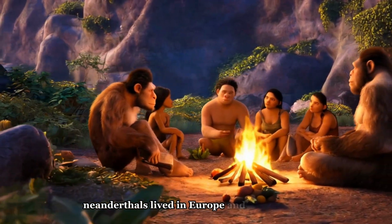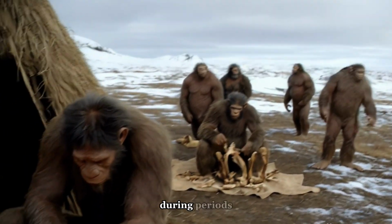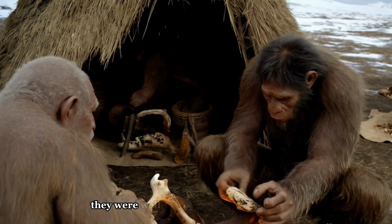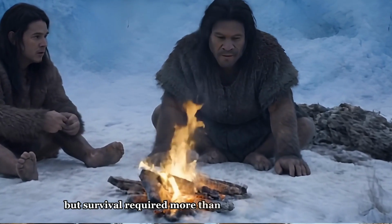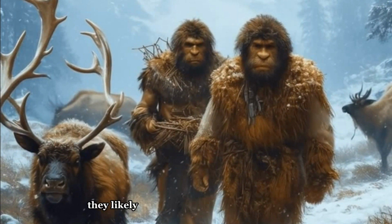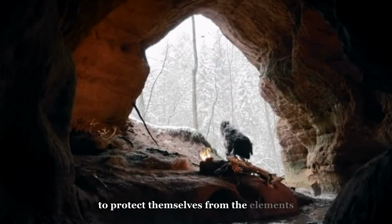Neanderthals lived in Europe and parts of Asia tens of thousands of years ago, during periods when the climate was much colder than today. They were well adapted to this environment, but survival required more than just physical strength. Like early Homo sapiens, they likely had to use materials around them to protect themselves from the elements.